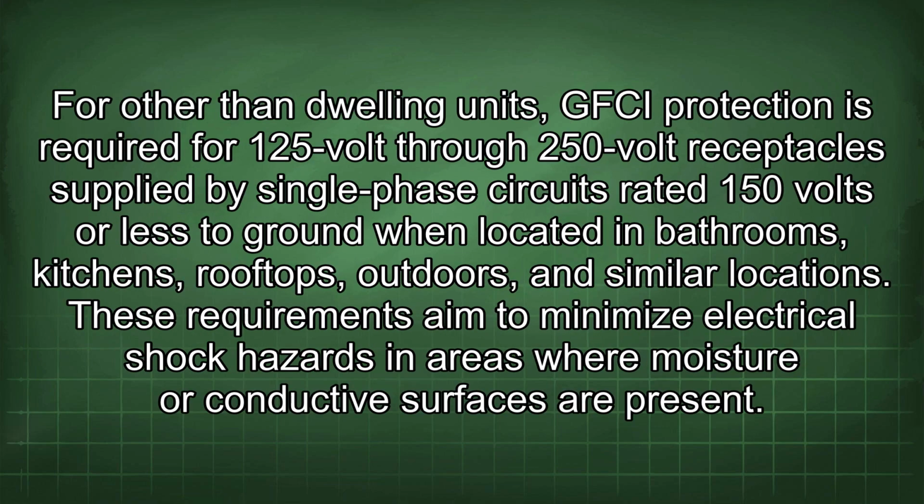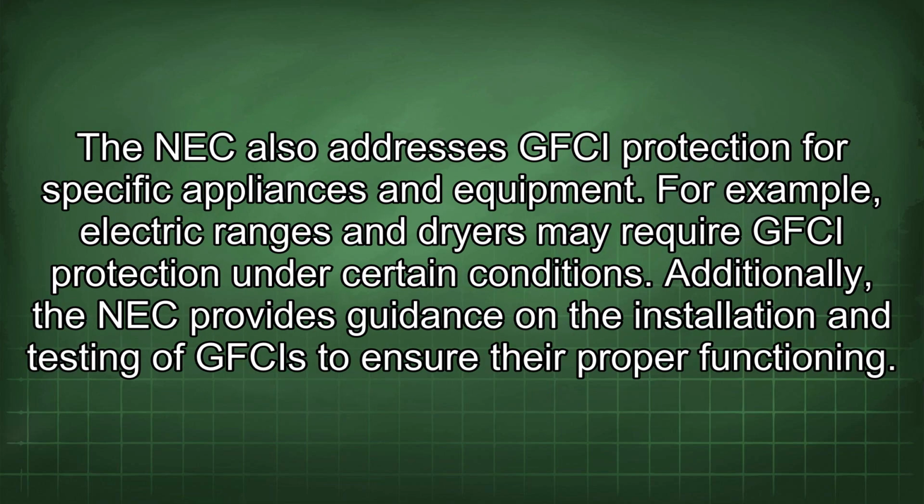For other than dwelling units, GFCI protection is required for 125-volt through 250-volt receptacles supplied by single-phase circuits rated 150 volts or less to ground when located in bathrooms, kitchens, rooftops, outdoors, and similar locations. These requirements aim to minimize electrical shock hazards in areas where moisture or conductive surfaces are present. The NEC also addresses GFCI protection for specific appliances and equipment. For example, electric ranges and dryers may require GFCI protection under certain conditions.